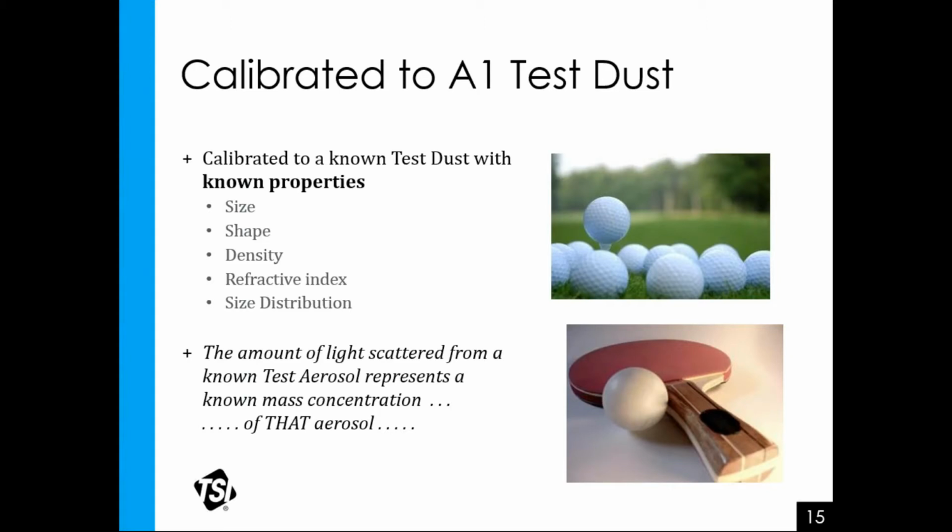And since the properties of the test aerosol are known, which is shown here: size, shape, density, refractive index, size distribution, the mass concentration can be determined and the instrument response can be set, like you set the second hand or the hour hand on the watch, precisely and repeatably. The aerosol properties I just mentioned earlier are size, shape, density, refractive index, and size distribution.